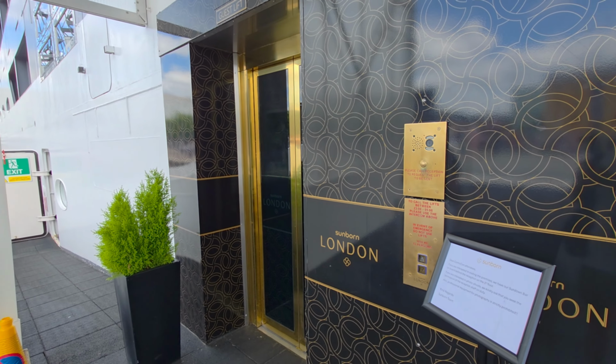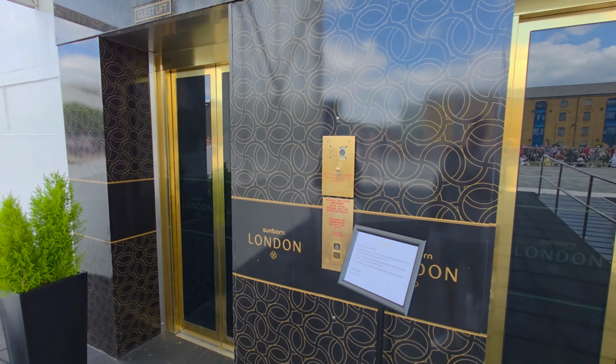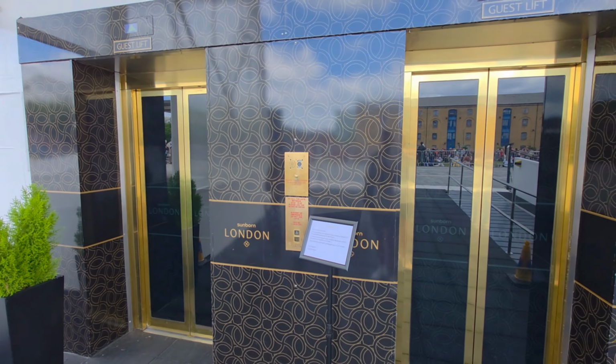So there seems to be a problem with the lifts. We cannot even get onto the boat. Neither lift is working.